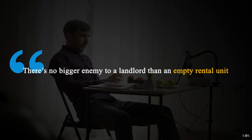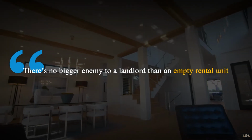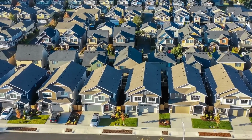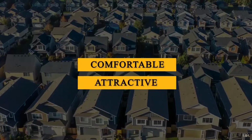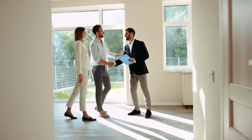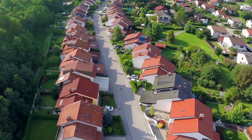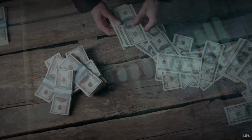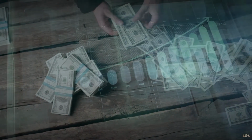There's no bigger enemy to a landlord than an empty rental unit, and learning to find and keep renters is an important talent for landlords to master. You see, rental properties should be comfortable and attractive in order to appeal to future tenants so they can actually see themselves calling your place home. As a result, in this video, we'll highlight 10 bulletproof rental property renovations you can start making now to maximize the earning potential in your investment property.